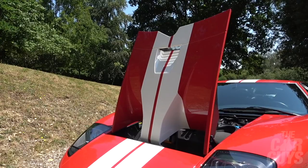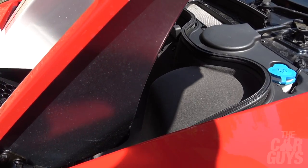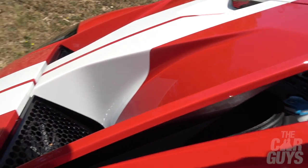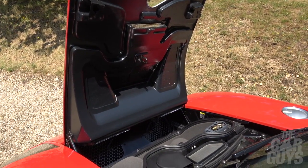I'm joking, of course, it's absolutely tiny. And because of the deep recessed shape of that bonnet or hood to allow for those fans and vents, it means that there is negligible luggage space in this car. You can't even fit a bag in there. You might be able to fit, if you're lucky, a soft jacket.